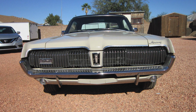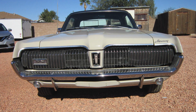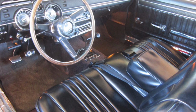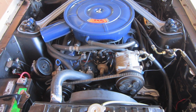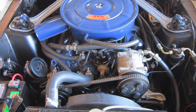The movable headlight doors at each end of the radiator grille can be clearly seen in the straight-on front-end photo. The interior is charcoal black, crinkle grain, all vinyl bench seat with center armrest. The engine is the A-code Cougar Super 289 V8, a 289 cubic inch 4-barrel engine that produced 225 horsepower at 4,800 RPM, and it's coupled with a top-loader 4-speed floor shift manual transmission.